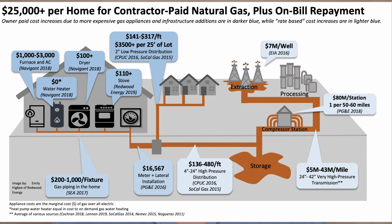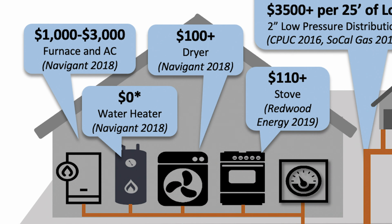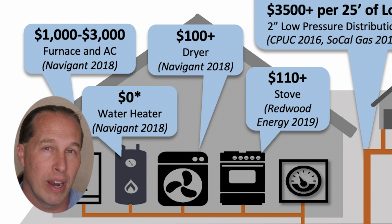So I'm just going to walk you through it for a moment. Starting at the left-hand side, you can see that if you're putting in a heat pump, which does both heating and air conditioning, that's cheaper by $1,000 to $3,000 than putting in an air conditioner and a furnace. When you're looking at the water heaters, because we have to put in on-demand gas water heaters in California per code, the option of putting in a heat pump water heater doesn't cost any more or any less. It's the same price.